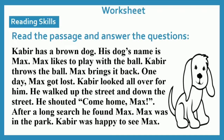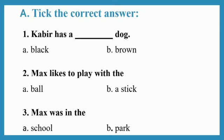Now, after reading the passage, we came to know that Kabir has a brown dog whose name is Max. Max and Kabir like to play with the ball. One day, Max got lost. Kabir searched for the dog everywhere until he found Max sitting in the park. Kabir was very happy to see Max again. Now, let's do the exercise.